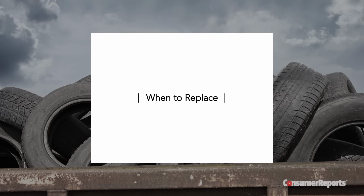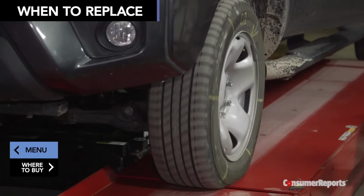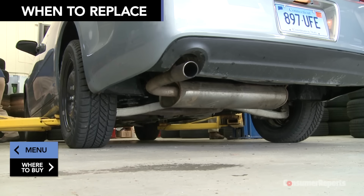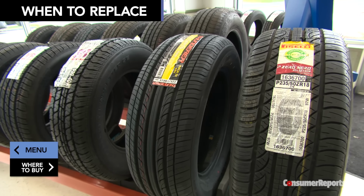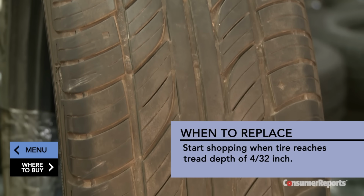So how long does it take to wear out a set of tires? It depends. We find you generally get what you pay for. Our tests show the best all-season tires can last over 90,000 miles, while the worst need to be replaced after 30,000. We recommend consumers start shopping for new tires before their current ones are worn out. That is, when the tread depth approaches 4/32 of an inch in any one groove.